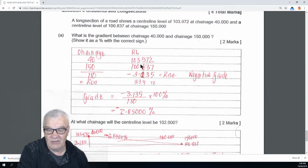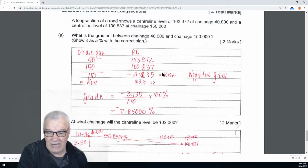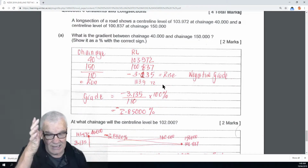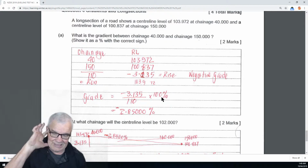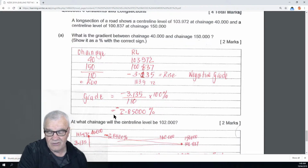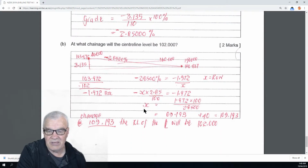In this case, we were going from high to low. So we're going downhill, so that's negative. So we're always going to get a negative gradient. Rise over run: minus 3.135 over 110 times 100 to make it a percentage gradient gives you that gradient there. Now, at what chainage will it be?